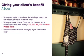So when you apply for income protection with Royal London, you can choose to have the cover set up on a level basis or an index basis. And if you choose indexed, you can choose the rate to increase your cover each year by either 2%, 3%, 4%, 5%, or RPI. And of course, as it says on screen, premiums for index cover are going to be slightly higher than for level cover. Over the coming slides, we're going to take a look back at Kate, and see how much of a difference it's going to be for her, assuming her income protection policy, should she take one out, is indexed if she had to make a claim compared to not being indexed.